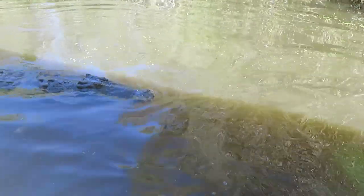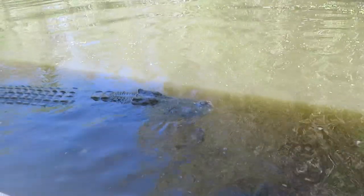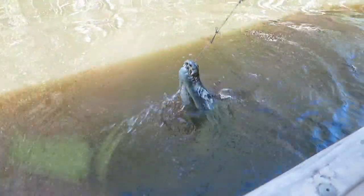Lunge out of it. So they use their tail for basically all that quick movement when they're lunging forward, to get themselves up out of the water like that. They also do sweeps as well, so he's going to hopefully sweep for this one, like that. From the side, that's where they're quickest, when they sweep across from the side like that.